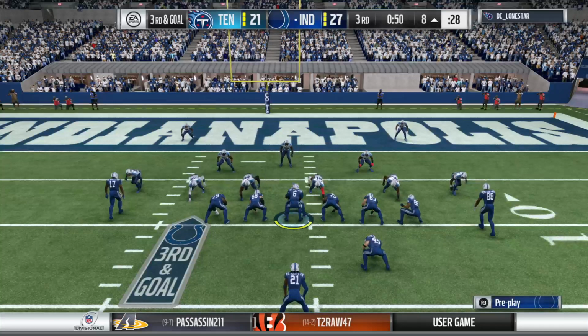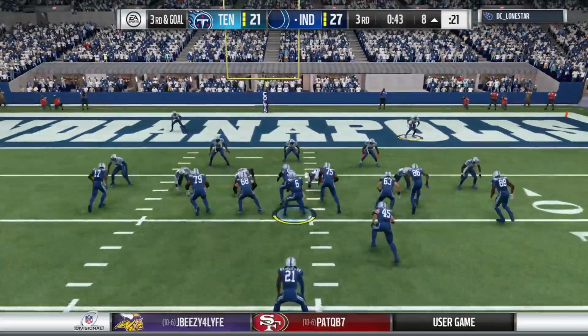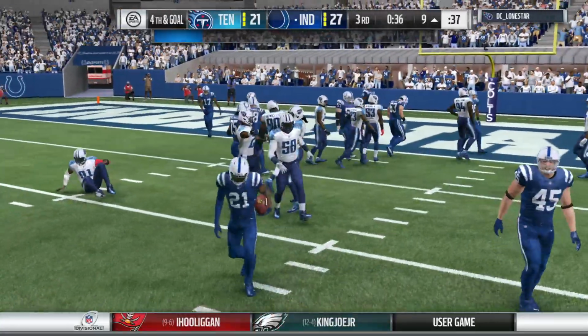They come up in an offset I. 3rd down and goal from the 8. And he'll give it here to his running back. That'll make it 4th down after a loss of 1.